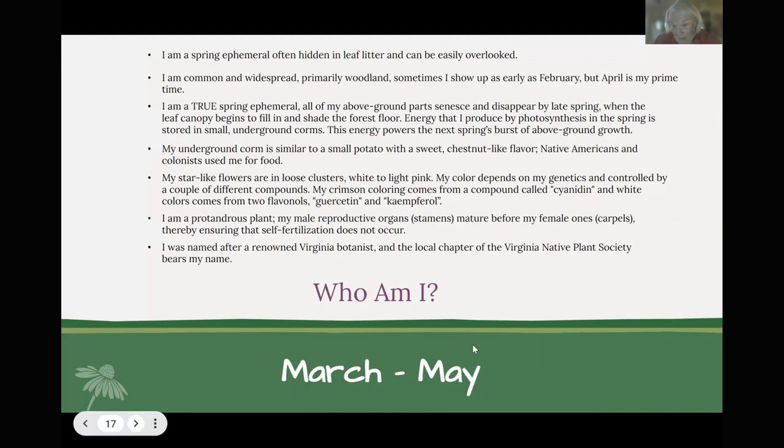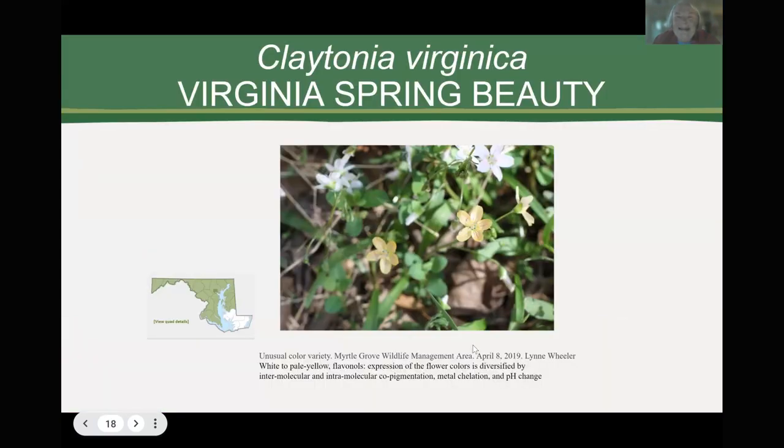Myrmecochory, I think it is. Any guesses? Since I've now thoroughly confused you. Okay, this is Claytonia virginica, Virginia Spring Beauty, and I believe they're in bloom in many places.